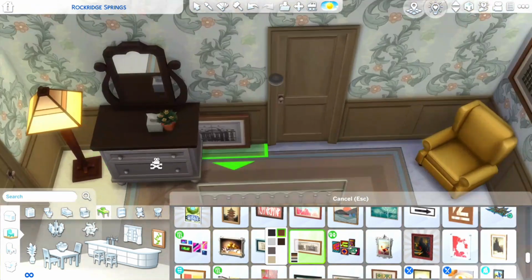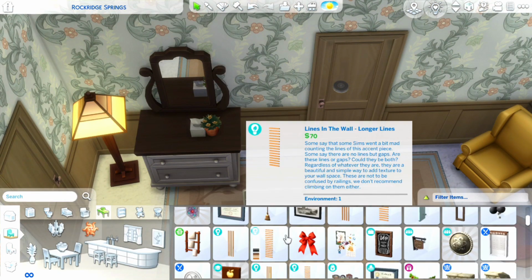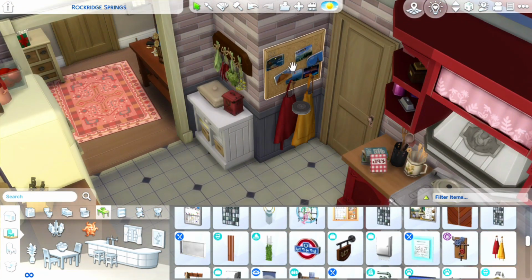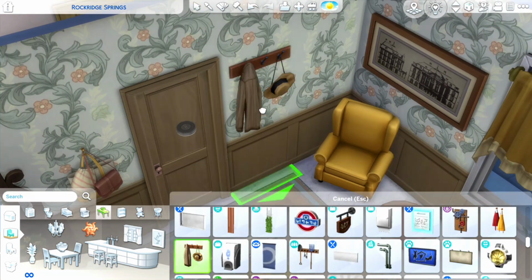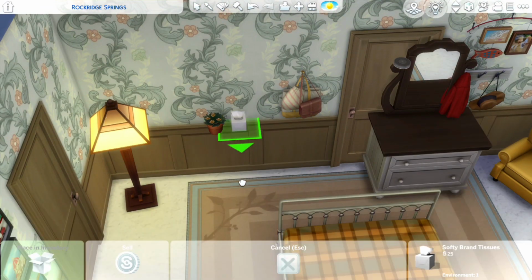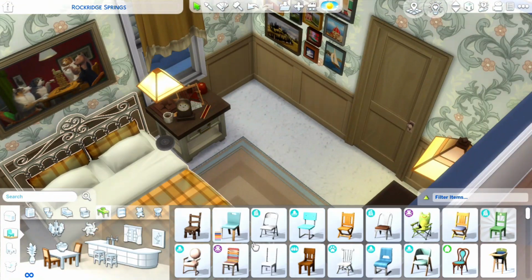And then I'm just getting some clutter pieces up on the wall, hopping down into the kitchen really quick and placing some aprons. Like I said earlier, the grandma is probably always cooking and baking, and maybe one of the granddaughters likes to join in every now and then and help bake or cook.